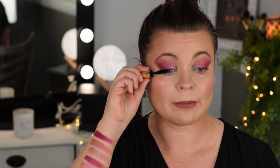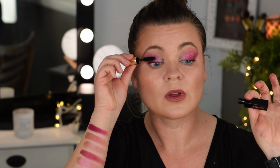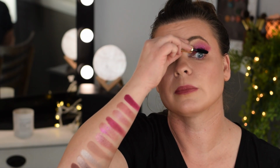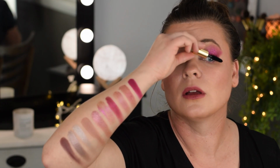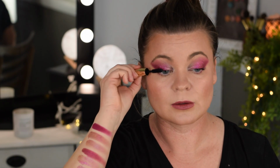You know what? I think I'll keep things simple and just add another coat of mascara on the lids. For that, I'll use my Merit. And I should probably invest in a more clumpy, glumpy, spidery mascara, but that's okay. Today, we will just add that. This is the completed look.